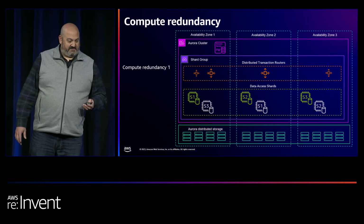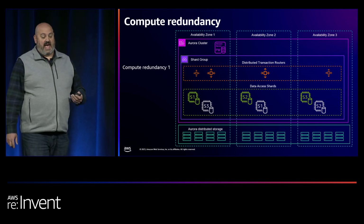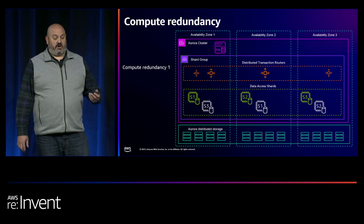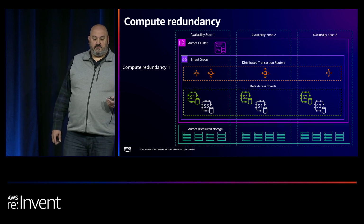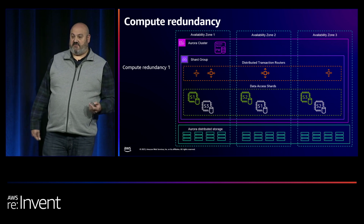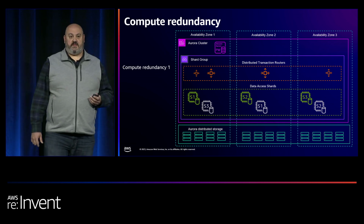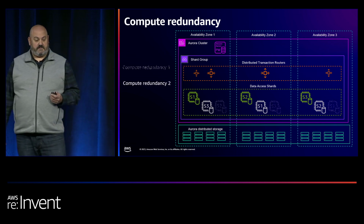So apologies for that. Compute redundancy 1. In compute redundancy 1, we add a failover for each shard in a separate AZ. So here, shard S1 has a failover target in AZ2, and so forth. And so if one of these shards were to fail, the failover can very quickly assume ownership of the workload, take over the storage and the table shards that it was managing.